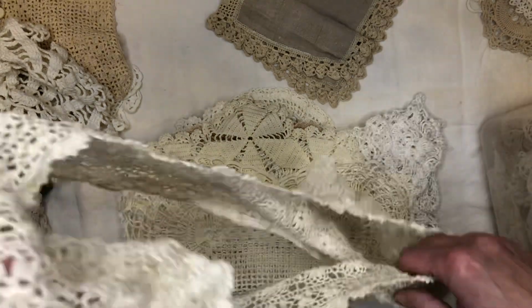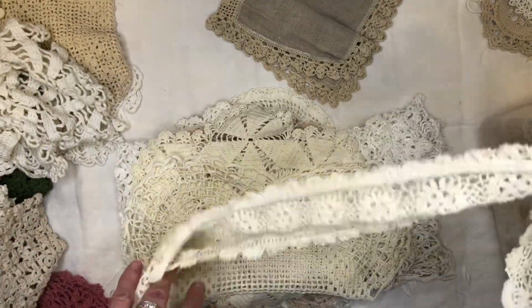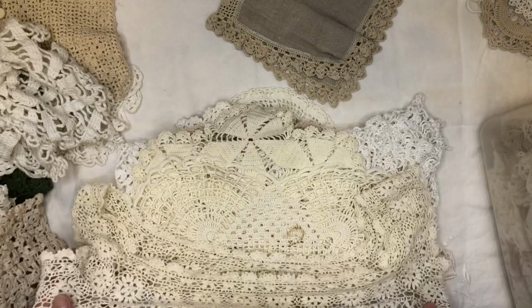So I'm going to sell some stuff, but looks like this was a sleeve, a collar or something. But whatever it was, it's really cute. I think this has to leave the doily section, though. This goes into the trims.